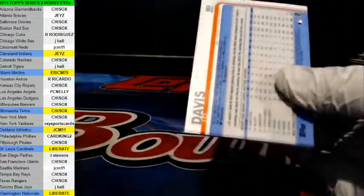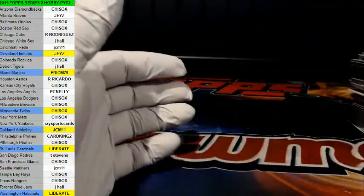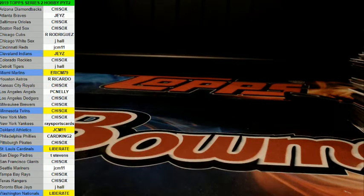Last pack. Heath Fillmyer. And that's how we end it, on a Heath Fillmyer. Let me sleeve these up, and then we'll do the silver packs, guys. Yes.